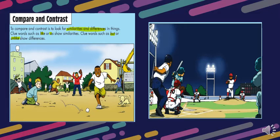A group of boys are playing baseball. One of the differences is the time. The picture on the left is during the day, and the picture on the right is during the night.